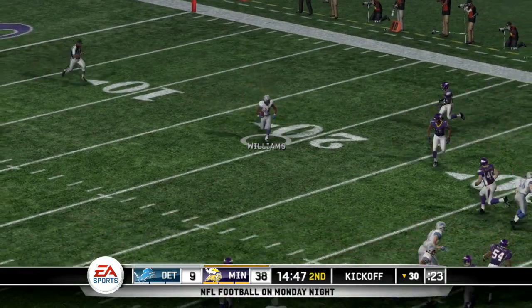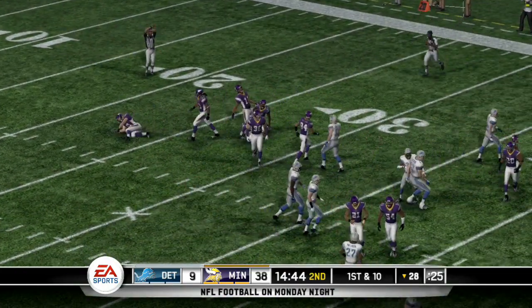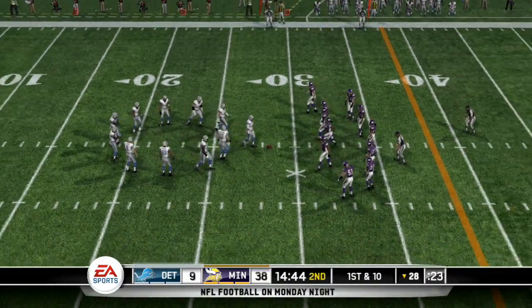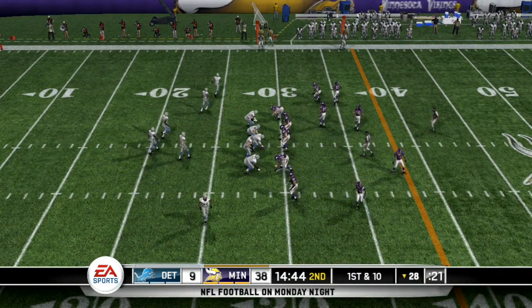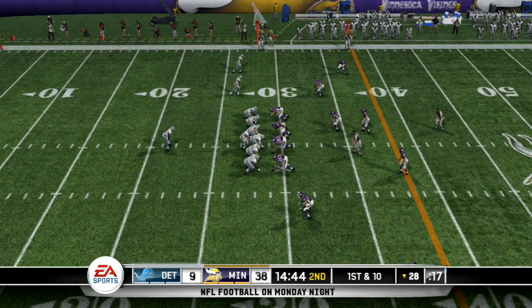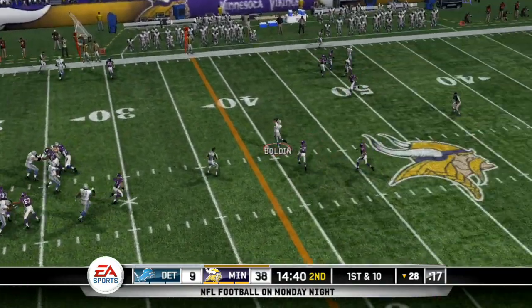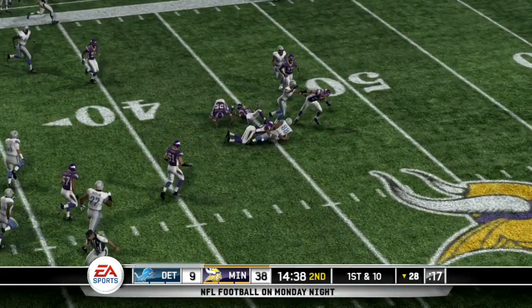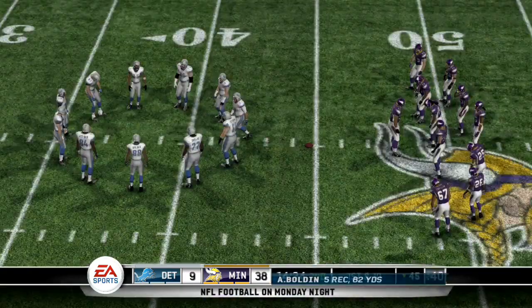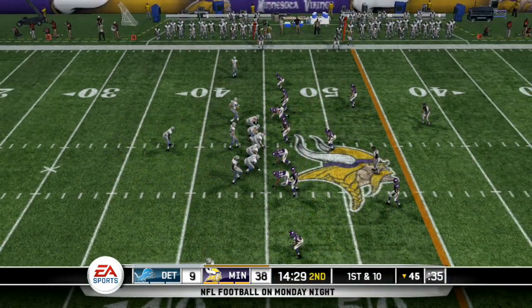Williams fields it at the 1. Brought down at the 28-yard line. The Lions have had a long day so far, and if they don't make something happen on this series, well, you're going to see these players getting more and more frustrated. Gets the pass away. And Quan Bolden with his 5th grab of the game. 1st down now and 10 to go.